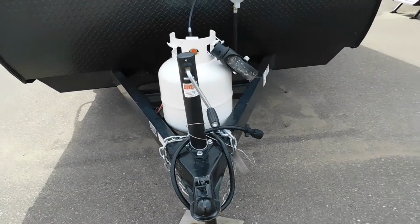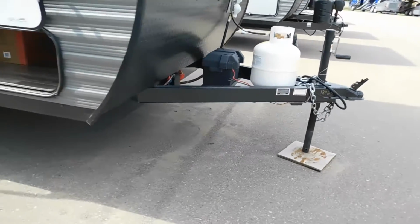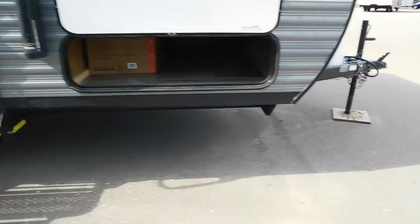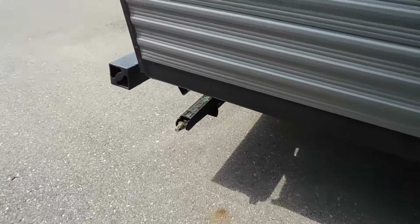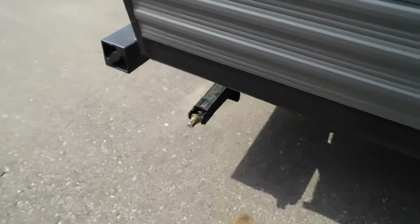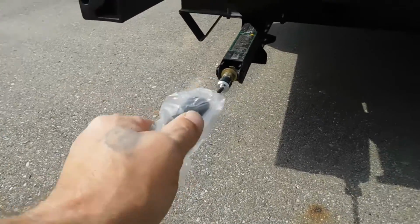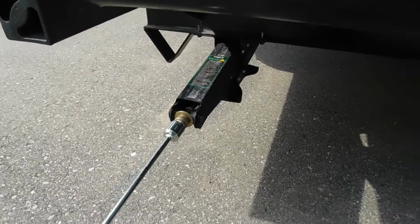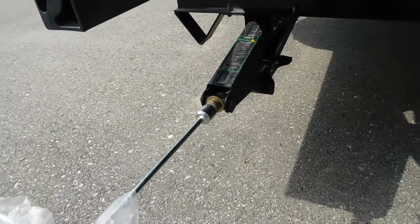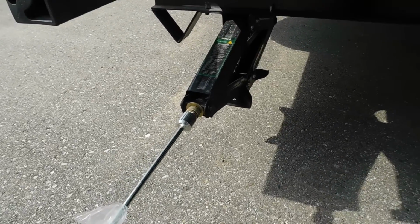Once you've got your unit level, next thing you do is stabilize your unit. Coming all the way to the back here. Now this trailer only has rear stabilizing jacks. You do have this hand crank that comes with your unit, 3/4 inch socket on the end, and crank it to the right to bring it down. Now you can put a 3/4 inch socket on the end of a drill gun or an impact driver and run these down in a matter of seconds.